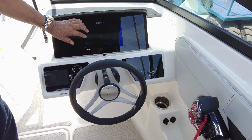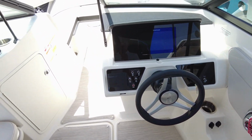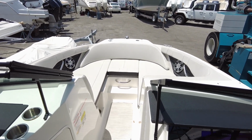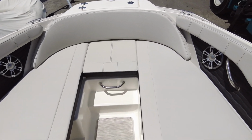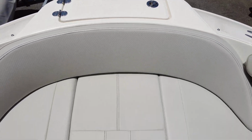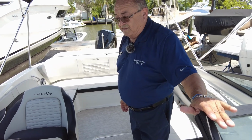GPS, fish finder, engine controls, adjustable steering wheel. Notice the decoration, the seating, the cushions. There is no exposed fiberglass on the inside of this boat under the seats. Has an anchor locker, a lot of storage under the forward cushions also. This one has nice packages. It's a very nice option boat.